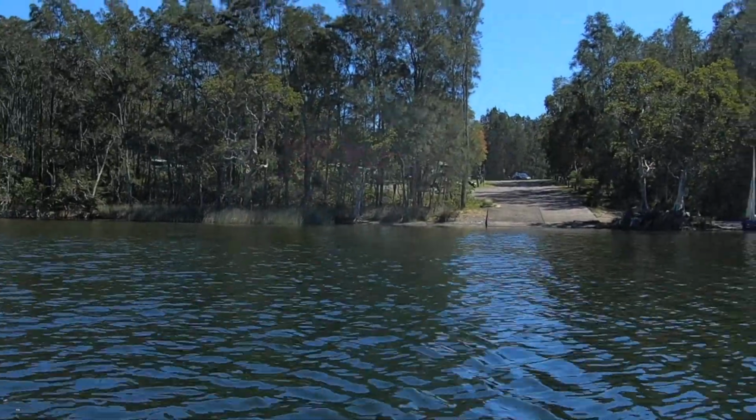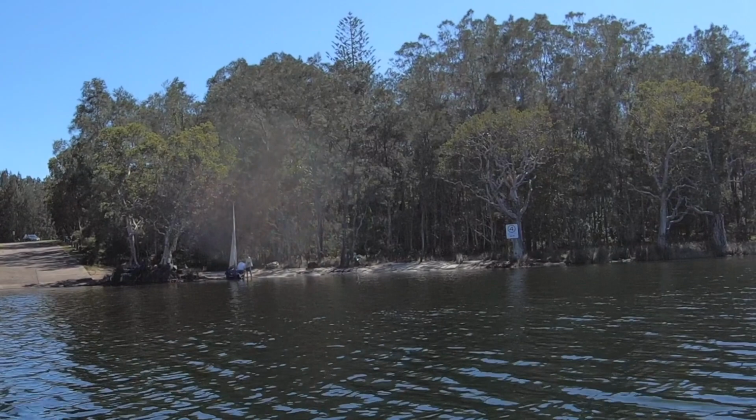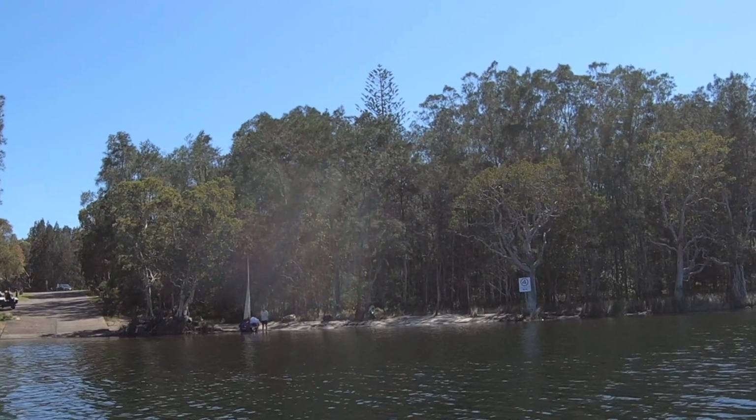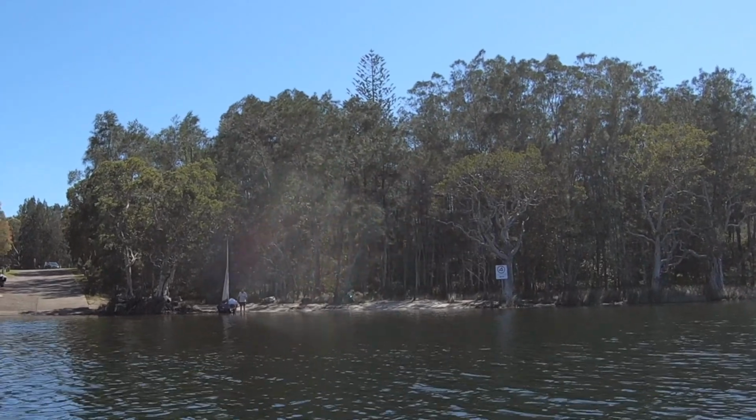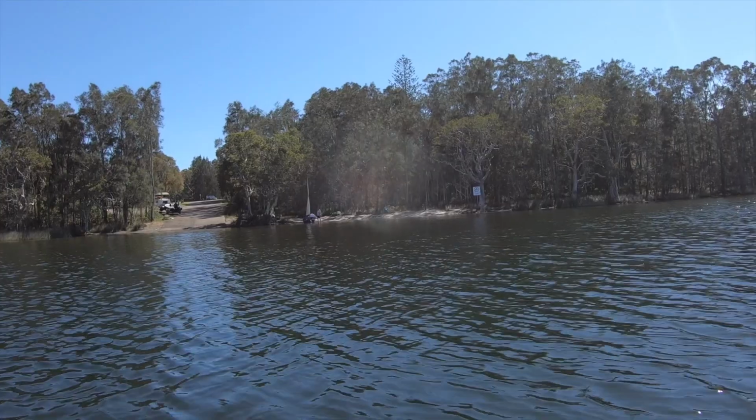We are underway. That's the Violet Hill launch ramp. That's David Pellew. Give us a wave. Yep, you're on film. David wisely decided to head back because the main lake is looking a bit interesting. But we're going to try our luck and see how we go.